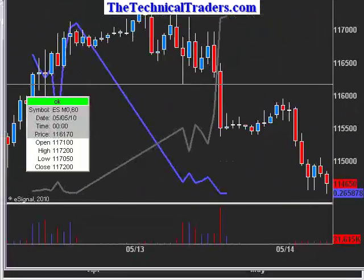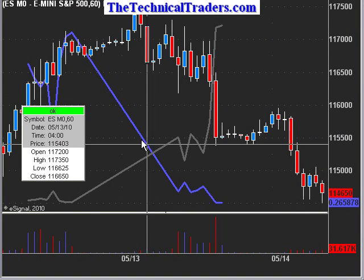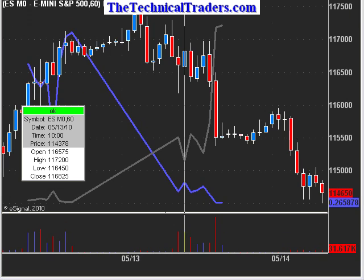If I zoom into the hourly chart, we had the nice sell-off into the close yesterday. The market just tanked. Big volume. A couple big spikes of volume actually. Kind of get-ready spikes. You see the market get overbought. It's into resistance. You see the choppy action coming.